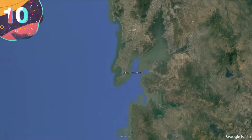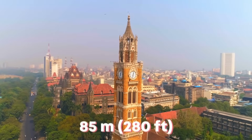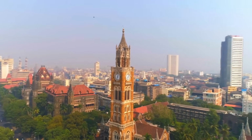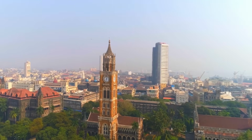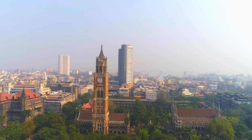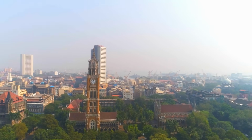Number 10. The Rajabai Clock Tower in India. Standing 85 meters or 280 feet into the sky above the streets of Mumbai, India, the Rajabai Clock Tower is a Gothic revival masterpiece. Located within the campus of the University of Mumbai, this tower stands as a symbol to the city's cultural fusion, European elegance rising above South Asian dynamism.